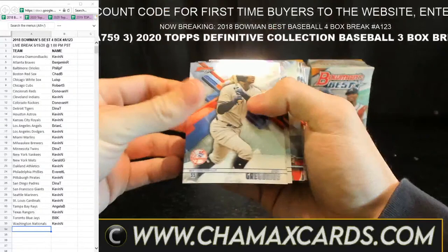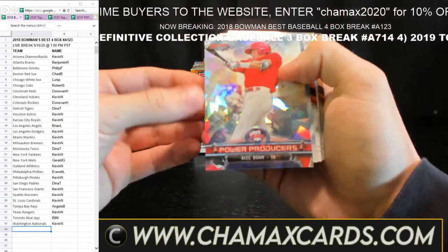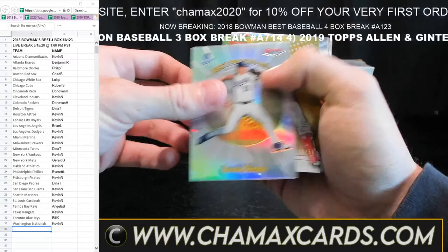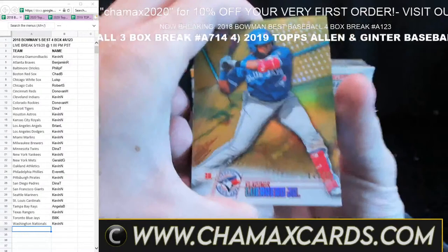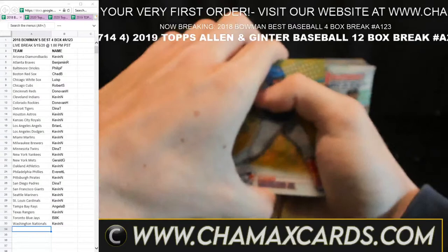Got this refractor here. Shadow refractor of Abreu. Got power producers, Alec Baum. This is a refractor of Swaggerty. We got best performers, Brady Singer for the Royals. Ooh, we got Vlad Guerrero. Parallel, 14 out of 50. It's very nice. For the Blue Jays, Bill K. Congratulations, that's nice. Very nice. We got a refractor of Syndergaard.